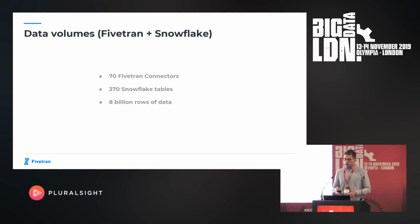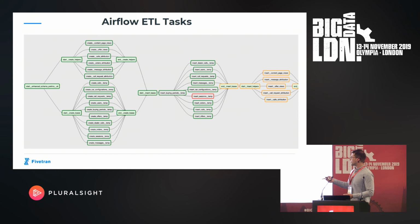Just to give you some perspective, these are some of the volumes that we have currently. We've got 70 Fivetran connectors that feed around 370 Snowflake tables, and that is around 8 billion rows of data. Of course, 70 connectors, if we were to use Airflow or any other solution like this, we would have to create 70 different tasks.